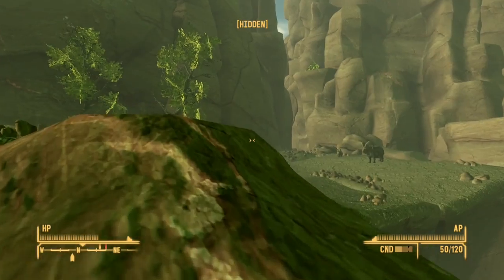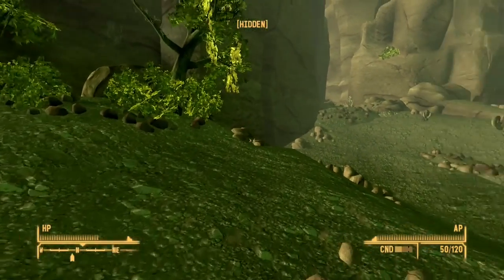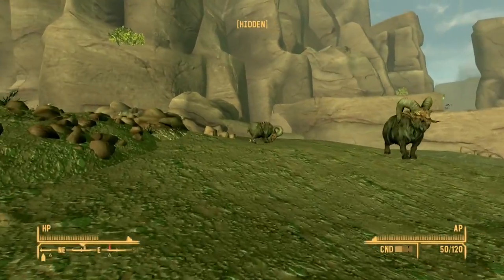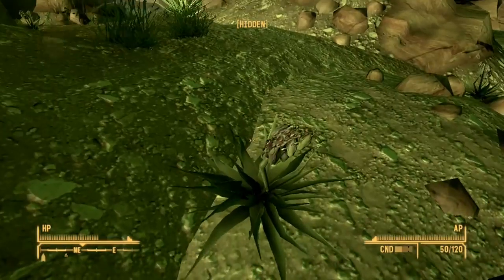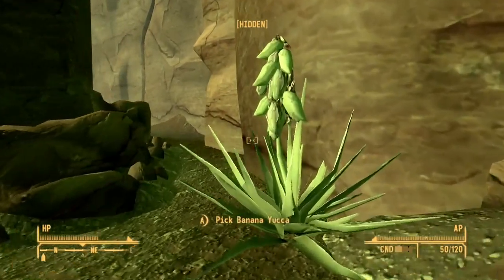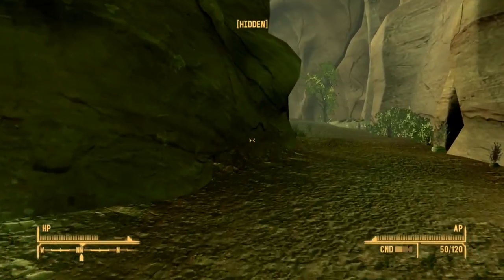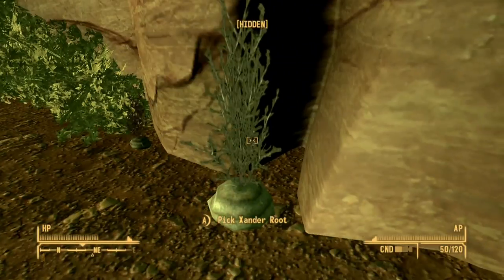The calf should probably be in that little canyon over there. Knowing me, if I was a game designer, it's where I would put it. Uh-oh. The hell? Either that's an ungrown plant or it's a dead plant. Something's on my radar. Something tells me that is the bighorner. And also, that is a huge-ass Xander root.